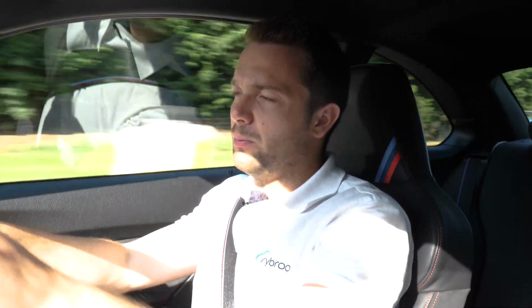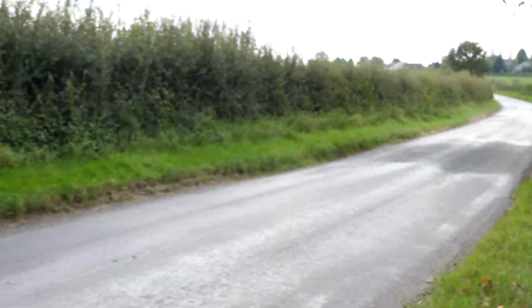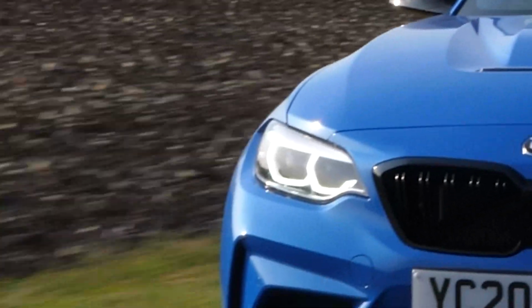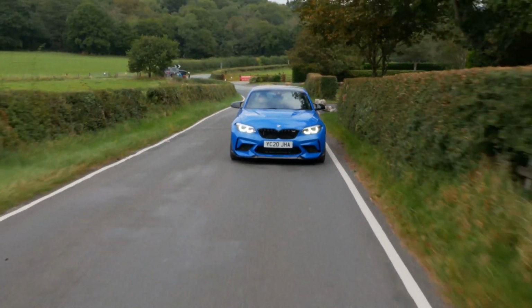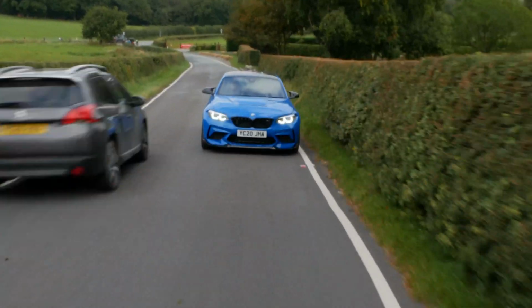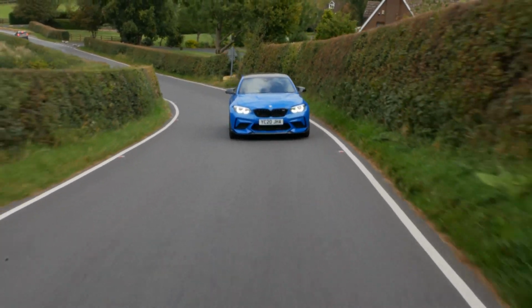It gives you the same sort of feedback through the steering wheel, and when you're in comfort, it just feels like a Competition. Other than the big difference, those adaptive dampers. Now, this being the first M2 to come out of the factory with adaptive dampers is a big deal, and I can tell you right now that those dampers make such a difference to the way this car rides. When the car's in comfort, it genuinely is now comfortable. And it's mad to say that the biggest difference between the CS and the Competition is that the CS is more comfortable.